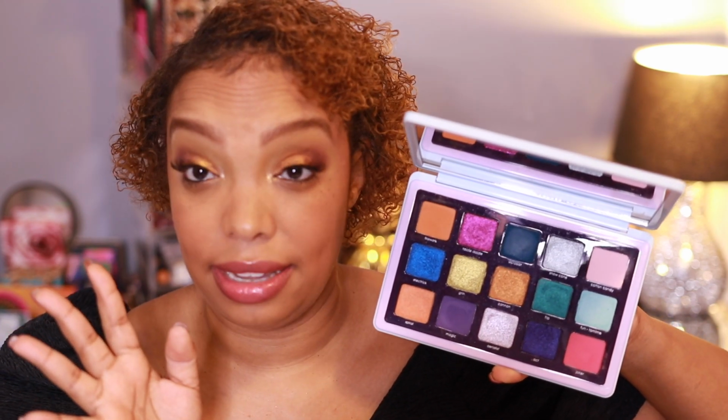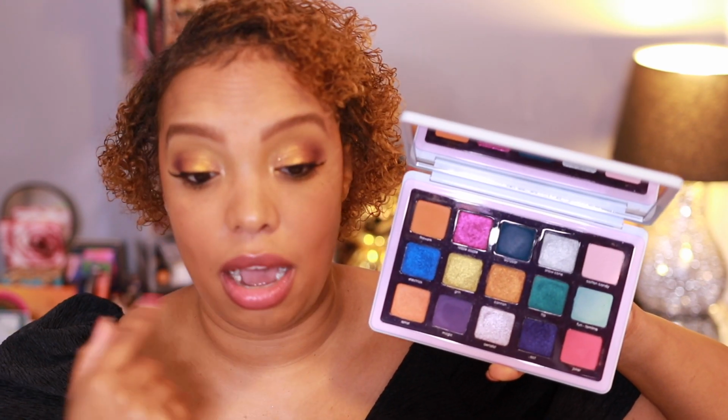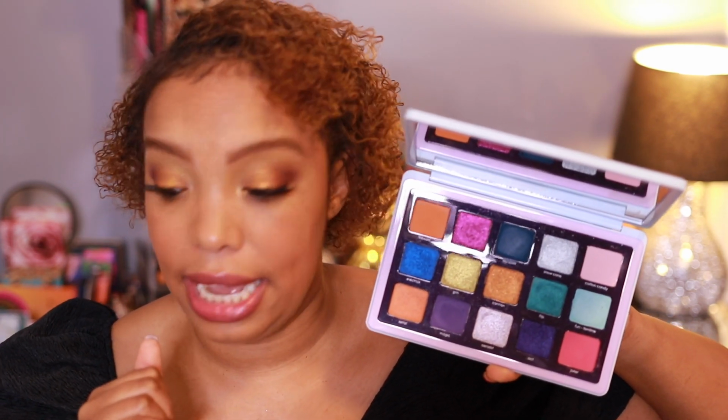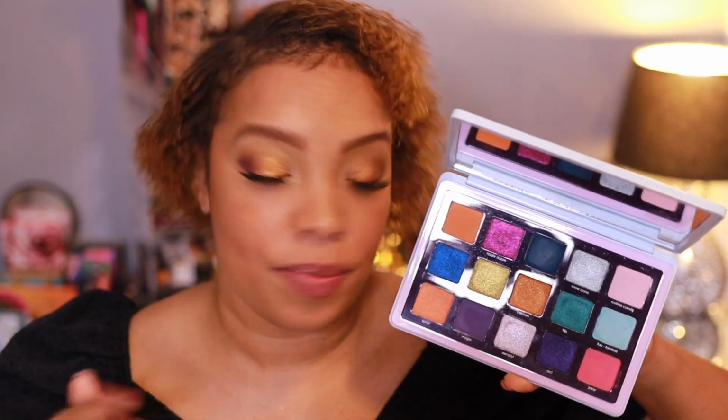It's pretty much lackluster. It does not impress me at all. I don't plan on using it. I've maybe swatched it, and that's the extent of me using it. I really don't care about it. So now you knock a 15 palette down to 4, but you do have some very beautiful pops of color.